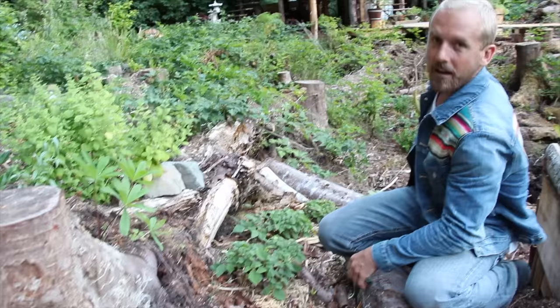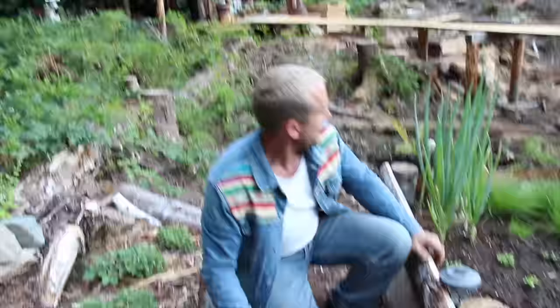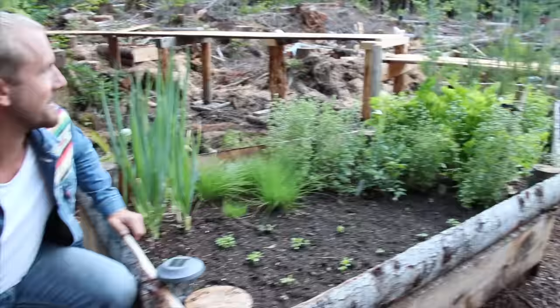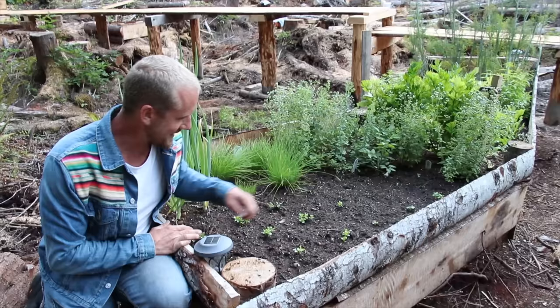Lemon balm grows really well in the native landscape. This becomes a pond in the wintertime behind me, so I planted a lot of mint down in there, and we have wild watercress and skunk cabbage, which we can use the root from. And then over here, we've got the herb bed. We've got onions, garlic chives, oregano, cilantro, dill, lemon verbena, arugula, and we're trying to see if we can get some basil, even though it seems like the slugs and the birds like it as much as we do.